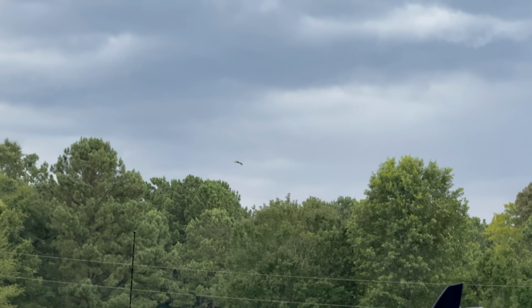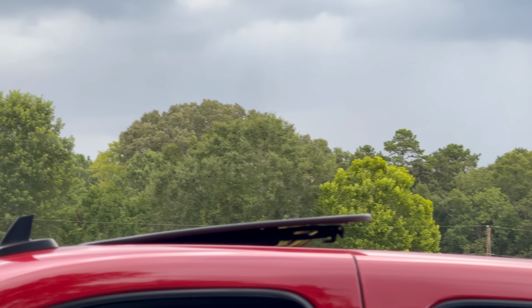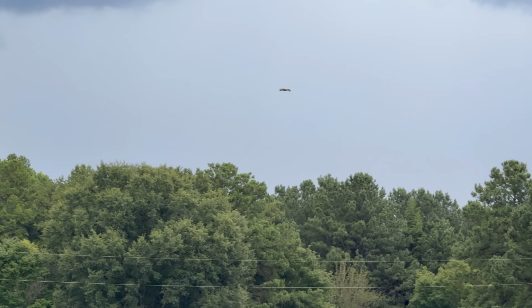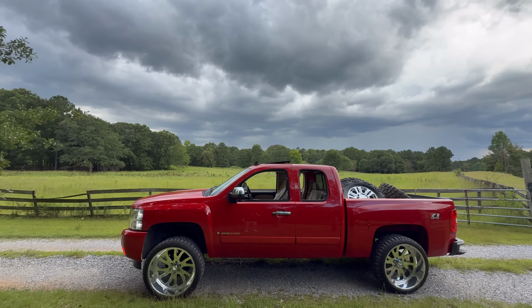Look at that hawk. He about to snag something. Oh yeah, he better pop a rat or something. Dude, do it on cam. Come on. Nah, he out. He fighting the wind. But yeah, about to be a bad storm.